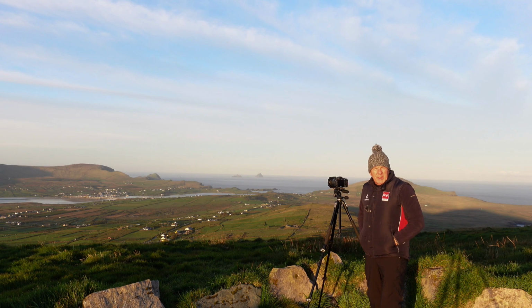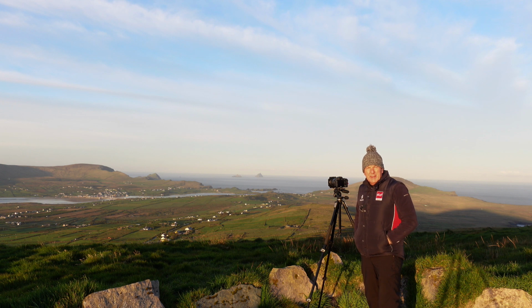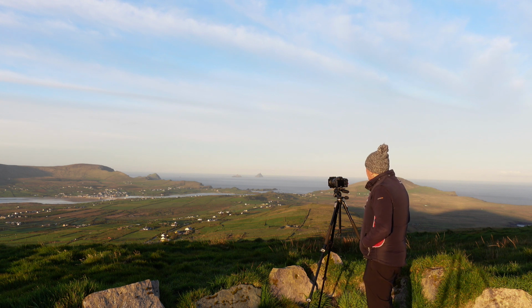So I've just moved over to the other side of the mountain now, and I'm shooting down on Port Magee and the bridge that's coming across. You can see that the mountains in the background are all lit up, and then just out to sea you have the two Skellig Islands as well. So again, I'm going to zoom in a little bit and see if I can get a panorama from there.